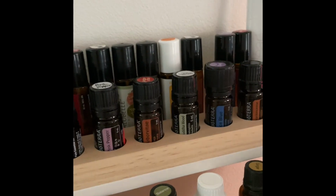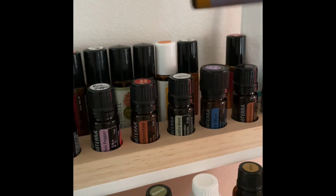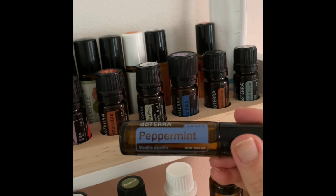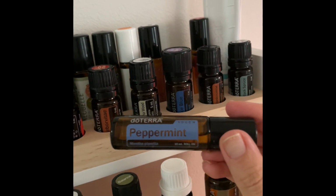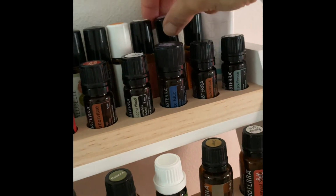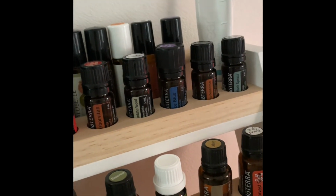My lip gloss, because of course. Peppermint for headaches, head tension. I may also rub this onto my TMJ, so my jawline, whenever I'm feeling particularly tight. And two roses, of course.